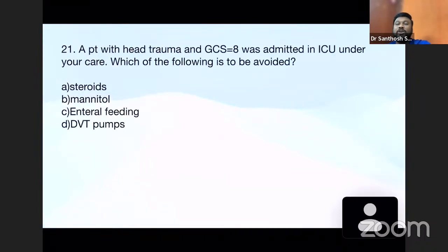A patient with head trauma and GCS 8 is admitted in the ICU under your care. Which of the following is to be avoided? Is it option A, steroids, option B, mannitol, option C, enteral feeding, or option D, DVT pumps? See, mannitol may have to be given. Enteral feeding should be started early to prevent Cushing's ulcers.